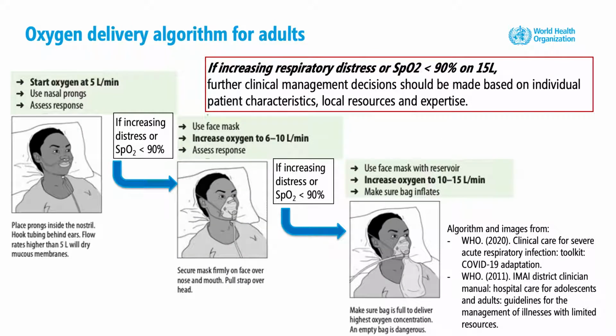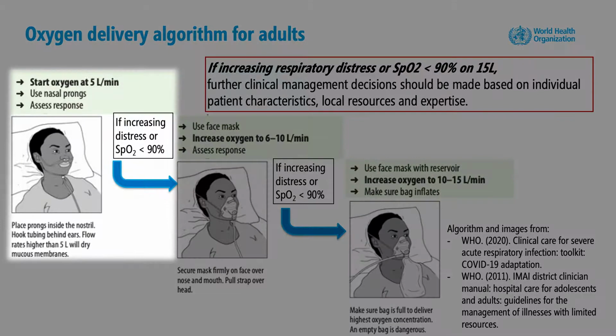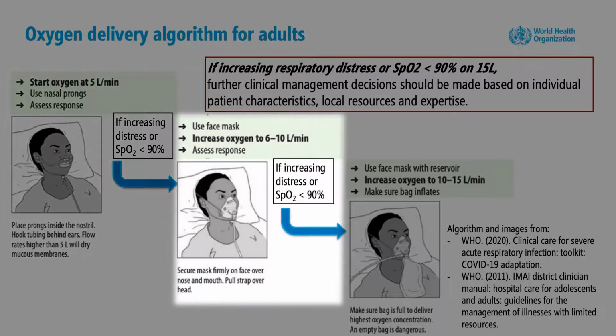This slide illustrates the algorithm of oxygen administration in adults. You should start with oxygen at 5 liters per minute using nasal prongs and assess the response. If the respiratory distress does not improve, increases, or SpO2 remains below 90% despite nasal administration, you should consider changing the device to a face mask and increasing the flow to 6 to 10 liters. Always secure the face mask firmly to the face or the nose and make sure it is well fixed.